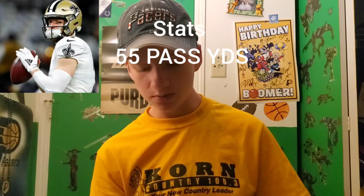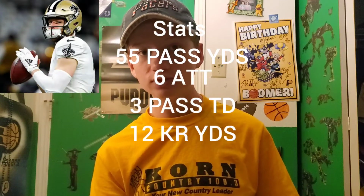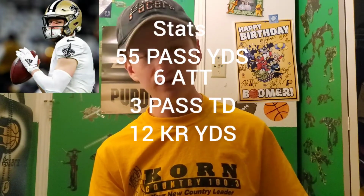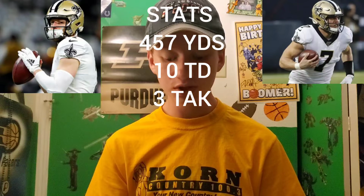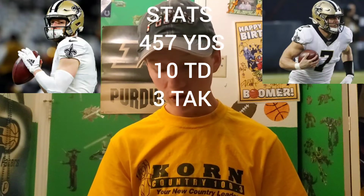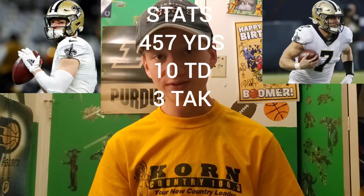Plus 55 passing yards on 6 attempts and 3 touchdowns and 12 kick return yards. So for a total there of 457 yards and 10 touchdowns, along with 3 tackles on defense.